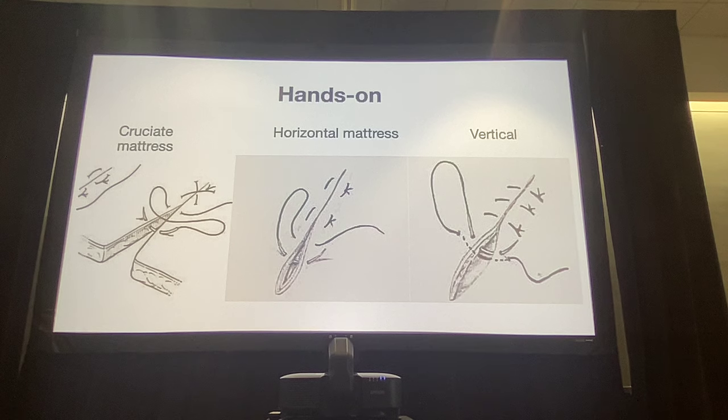The circle's annoying because A, you get dog ears at the end, and B, the center part is always difficult to close. So if you can make it more spindle-shaped, otherwise, there are lots of different flaps you can use to reconstruct it. Those are all in the surgery books, you just have to dive in.